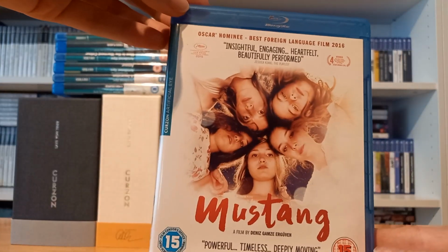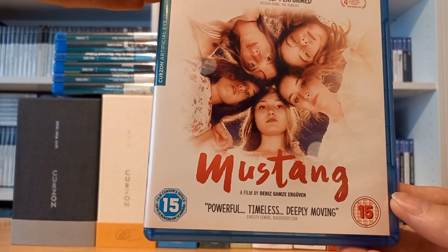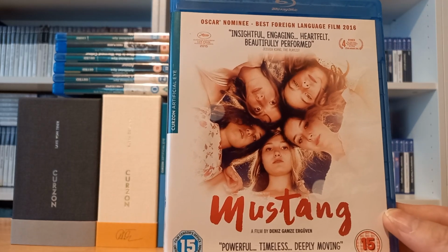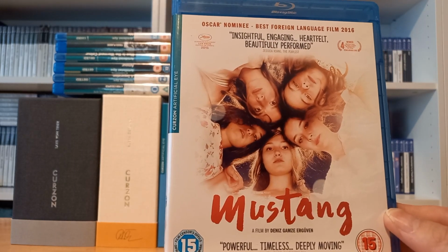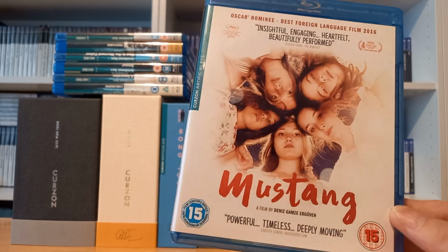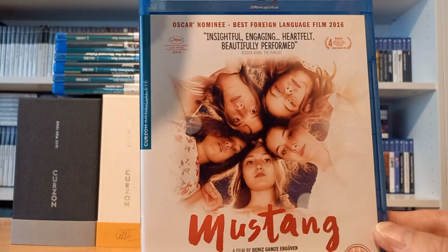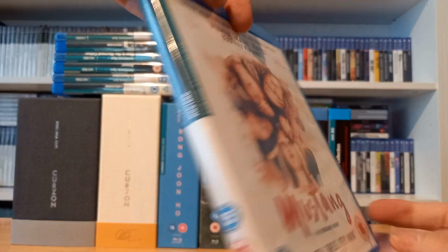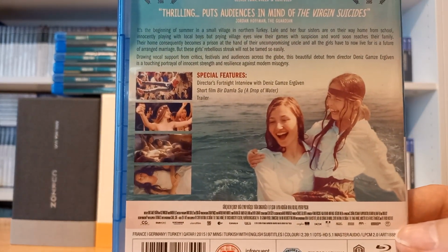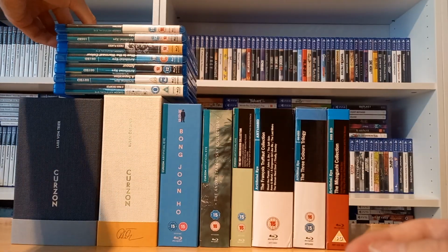So this is Mustang, which is a Turkish movie by Deniz Gamze Ergüven, something like that. It's about this very fundamentalist countryside life in Turkey, where these young girls are being sold off into forced marriage, and they start revolting against it, which is probably not a very good idea in a fundamentalist, religious, very traditional society.